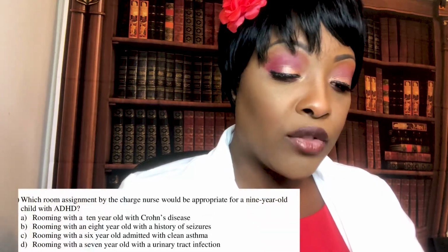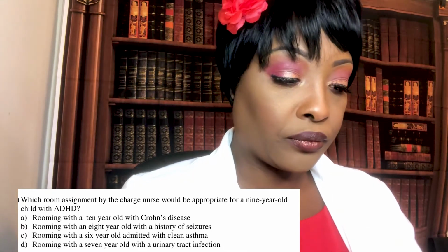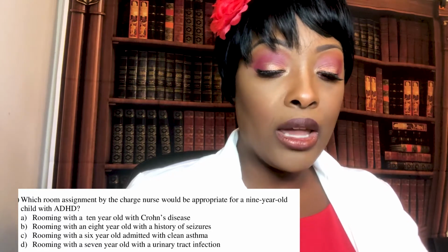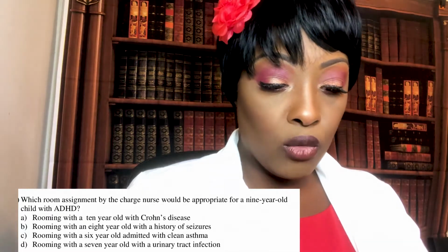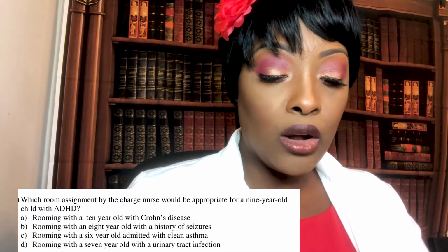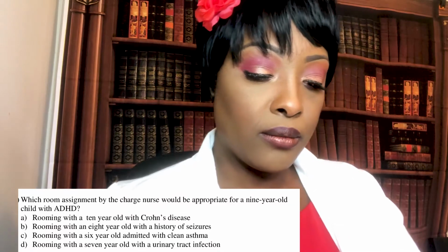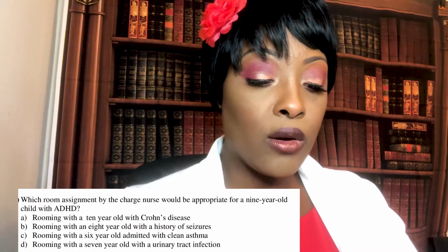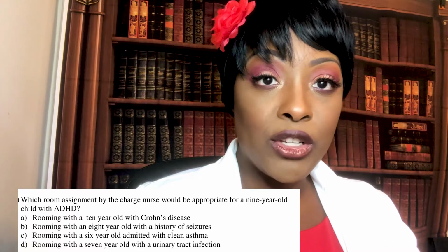Which room assignment by the charge nurse would be appropriate for a 9-year-old child with ADHD? A, rooming with a 10-year-old child with Crohn's disease. B, rooming with an 8-year-old with a history of seizures. C, rooming with a 6-year-old admitted with asthma. Or D, rooming with a 7-year-old with a urinary tract infection. And the correct answer is D, rooming with a 7-year-old with a urinary tract infection.